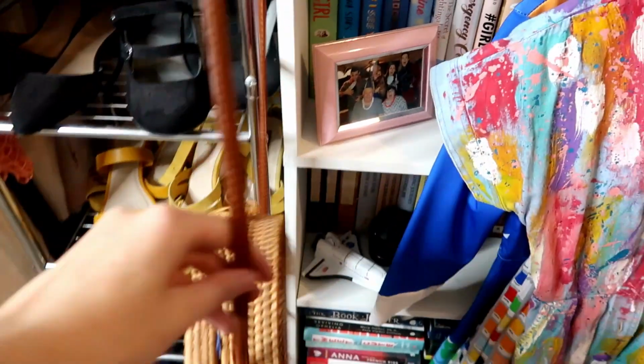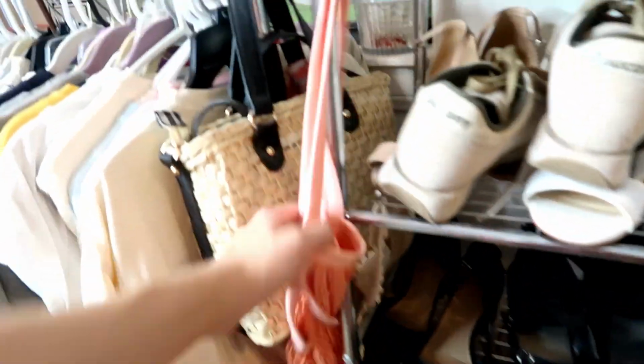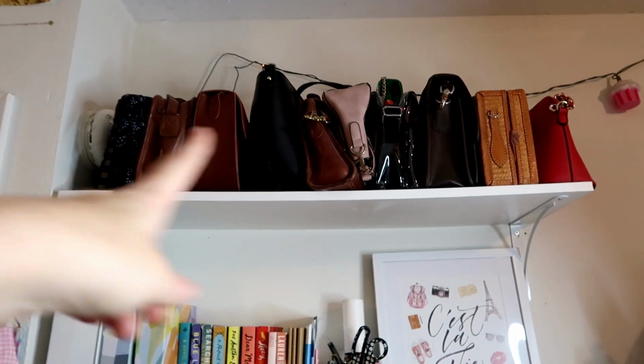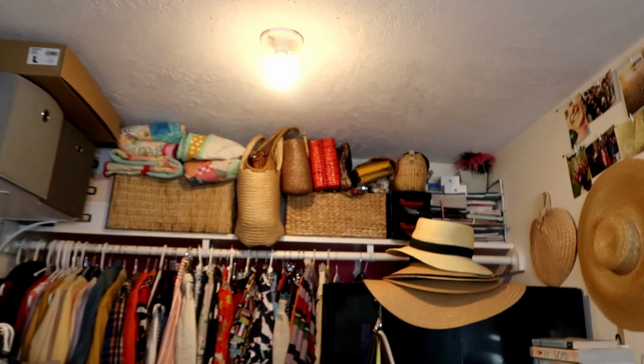Alright, so this is my straw basket or my tortilla holder. And then I have two little purses right there. And then the other ones are above my desk on this shelf, and I kind of store them all there, and then the rest are up there.